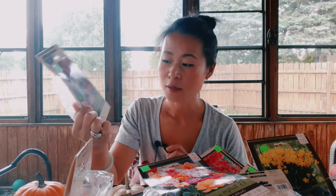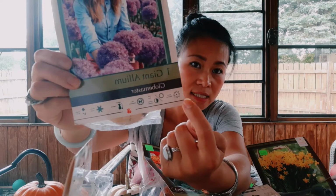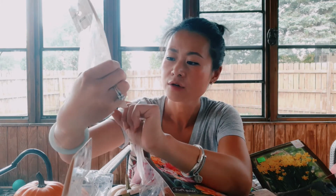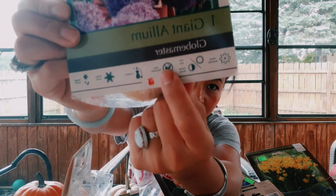So another trick, and you can easily tell if a bulb is animal resilient or deer resistant, is, again, the package tells you. At this bottom row, you can see all very clear information over here. So this one you can see it's deer resistant. It says right here.